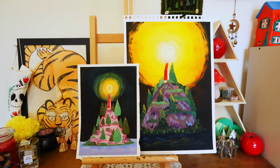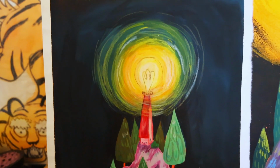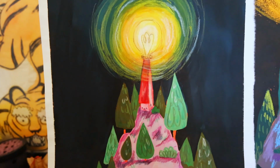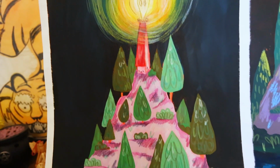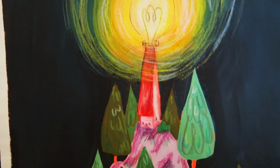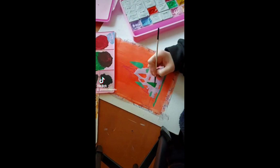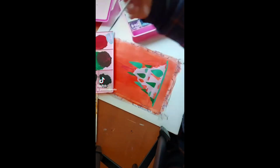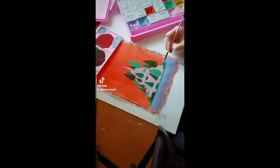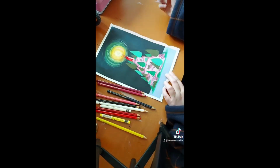Number 7 is these 2 lighthouses. The first one, the small one, was a prompt I gave myself when I started on this journey and I loved it. I loved that tiny house with the huge roof and the light bulb. Then when it came time to doing one of the prompts for Peachtober, I think it was light or candle, probably light, I decided to revisit it again.